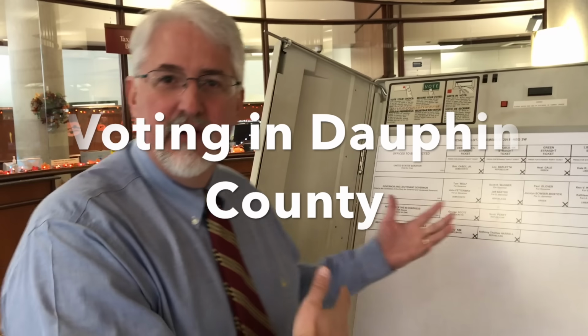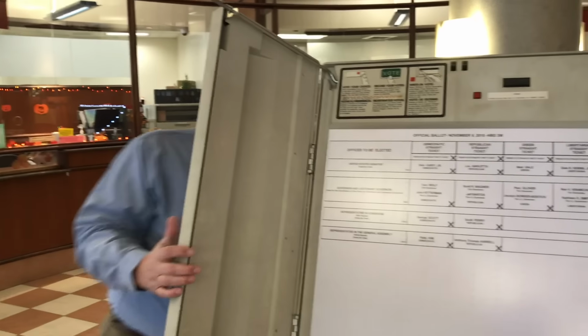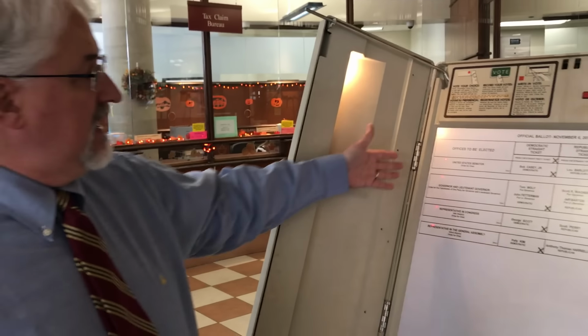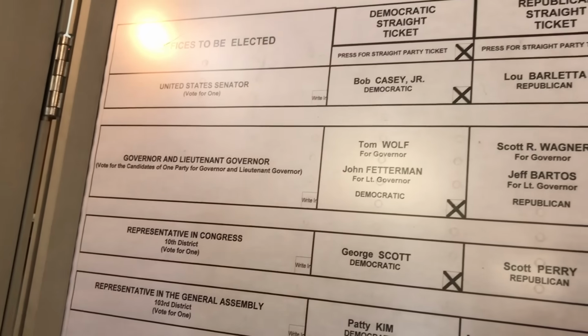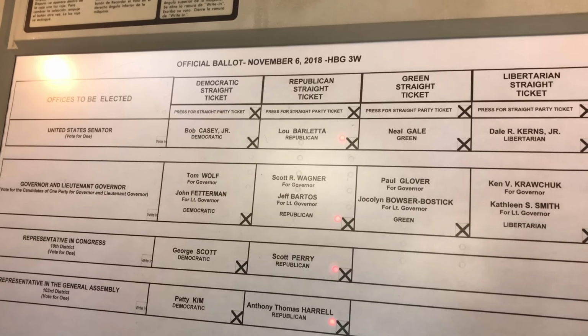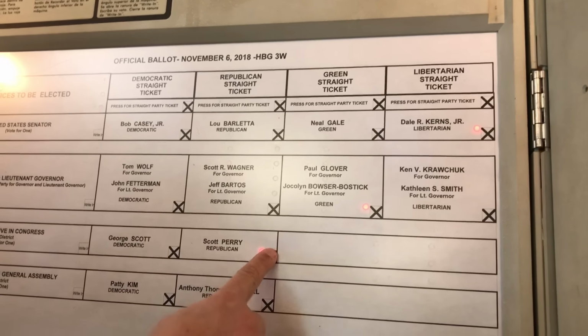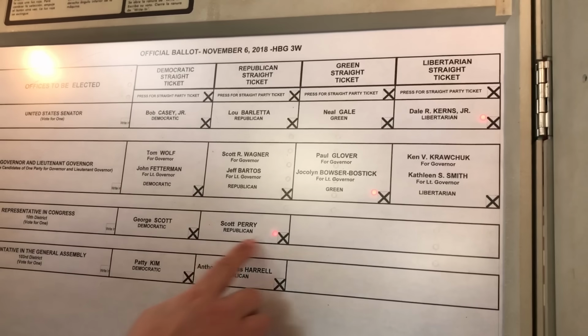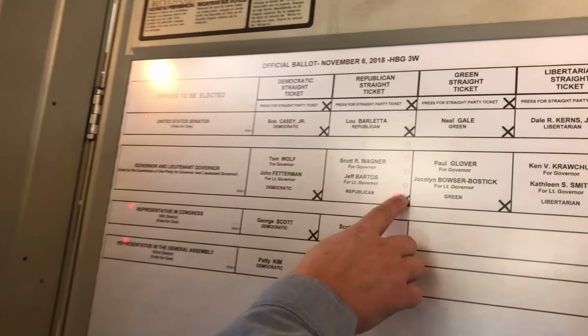We removed the curtain to make it easier for you to see, but when a voter comes in, there will be a curtain. They'll go inside the curtain, and then one of the machine operators will activate the board, and then you can see the lights are flashing in the office boxes where an individual has choices to make. They can then press any of the black X's to make a selection, and they can do it either by going straight party, or they can make choices of candidates of their own. They may only come in and vote for one candidate. It's all up to the voter.